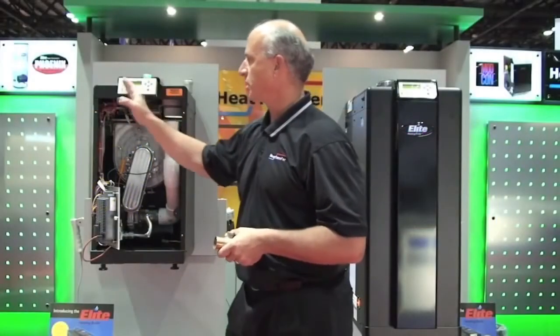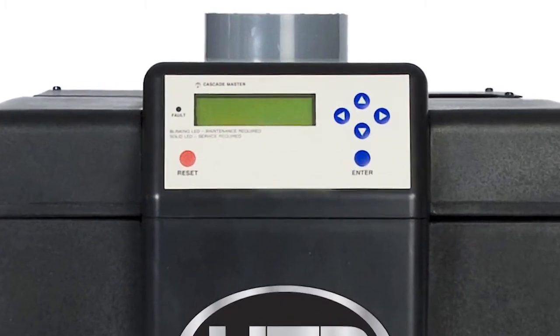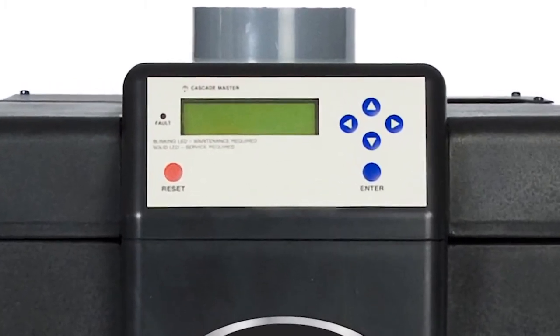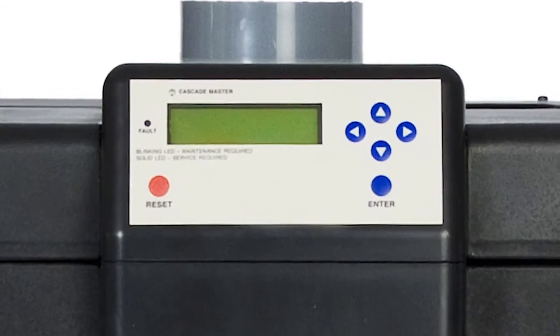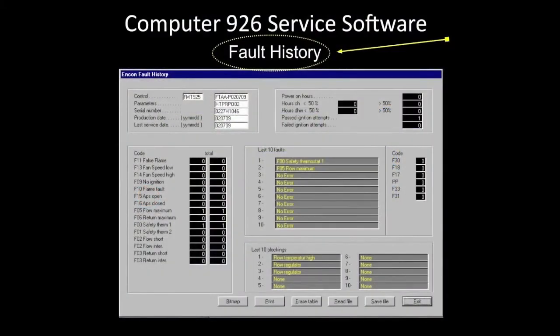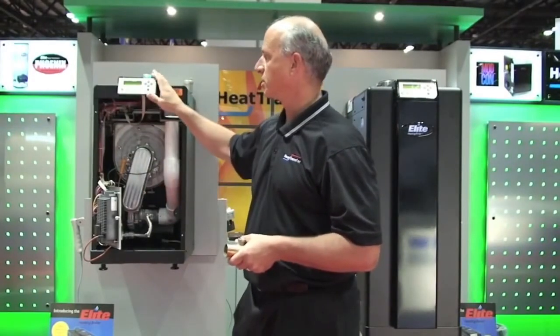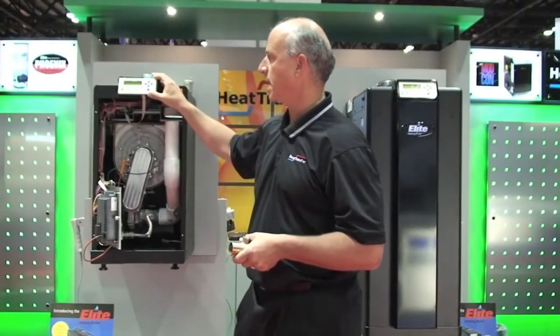And even with the control system, we simplified it. We have a 20-line character control, easy to use, backlit display. Fault history. It can even give you some service reminders. That's how far this control system can operate.